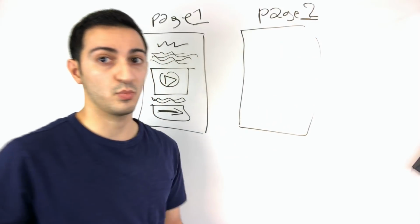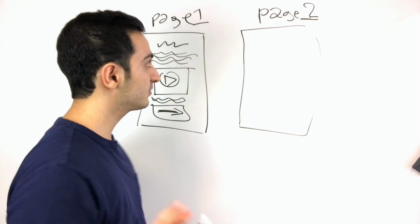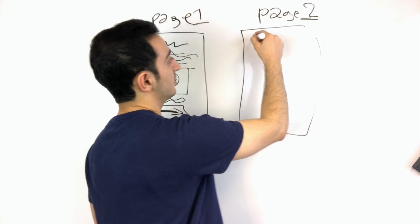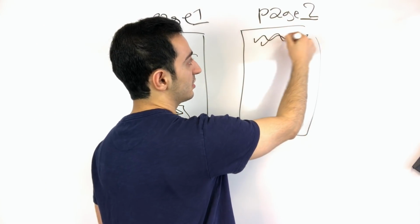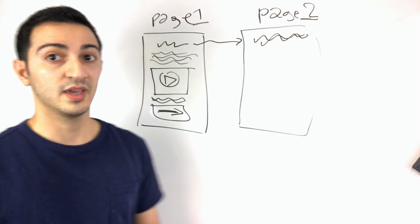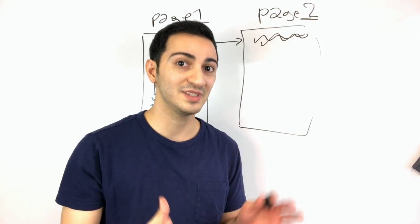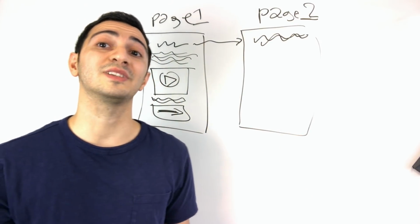Now this is where important things happen. Okay, so page 2 is much simpler, but you have to have two things. First of all, you need another paragraph. Another headline. Now this headline is going to be the same as this one, but let me actually correct that. It doesn't have to be the same as the one before, but it has to follow the same theme.